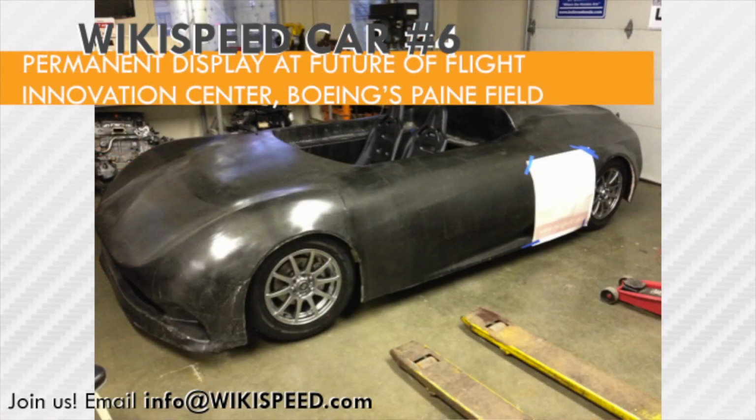Car number six goes into the Future of Flight Innovation Center. It's a museum at Boeing's Paine Field next to the cockpit of the Airbus A380 and the Trent Rolls-Royce jet engine. They have an exhibit for the Wikispeed 100 mile per gallon car. That gets delivered this Saturday. That car is having its decals put on.